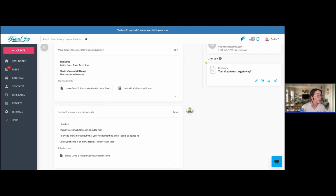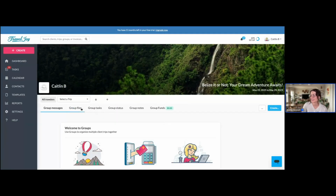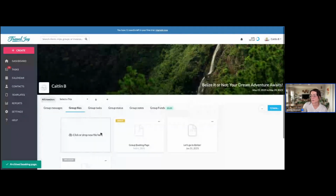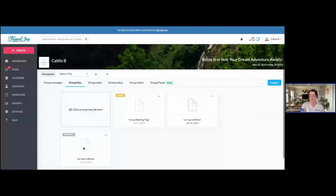Can I duplicate a group booking page that I recently archived? That is a great question. So what you're going to want to do is, let's go ahead and say that I have archived this here, and we may be learning about this together in this moment. I've archived this group booking page. So let's say if I want to duplicate it, I can. So this is a great learning opportunity for me as well. So instead of having to unarchive it to duplicate it, you can do it right from that three-dot menu at the top right-hand corner. So great question, because that helped me learn. Thank you.